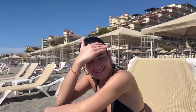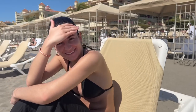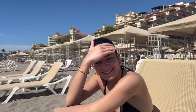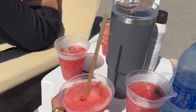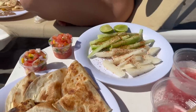So Allie went to the bathroom and I was like, oh, perfect. Our server came over. So I ordered two margaritas and two quesadillas. But then she saw him put in the exact same order for two margaritas and two quesadillas. So we're about to have double food because they're like, it's already put in. Oh, well, cheers.